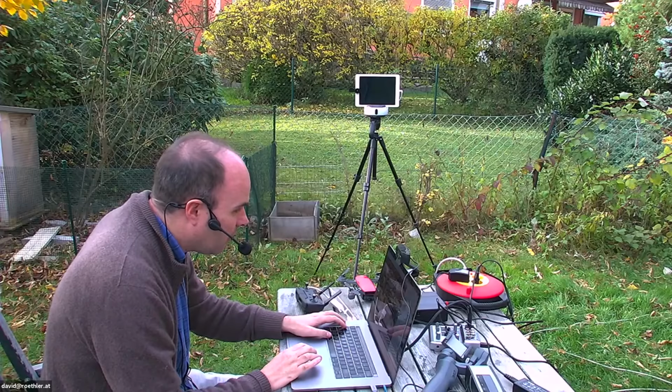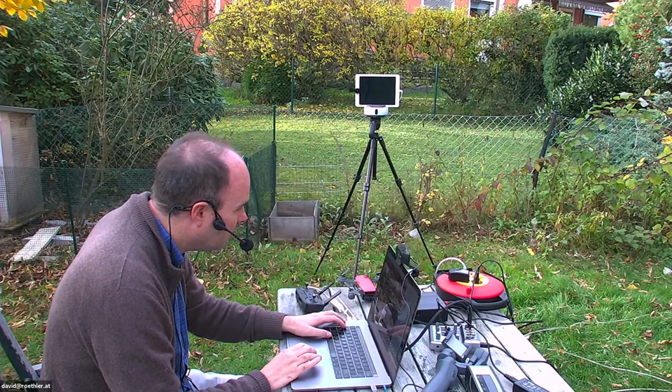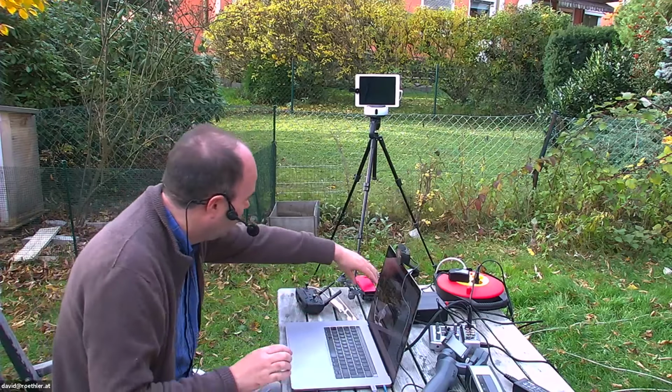Okay, any questions regarding the Swivl? And Sigrun wants one for Christmas. Yes, that would be nice. I can imagine that. They're not that expensive though. They're not going to break the bank really. But I can't remember how much.